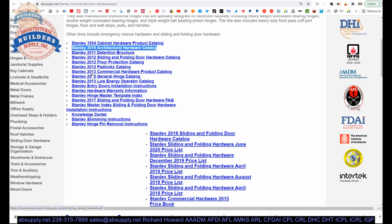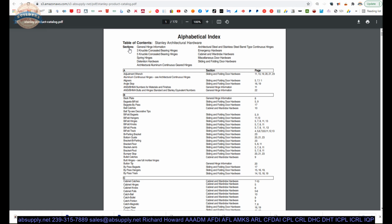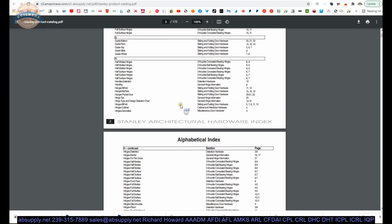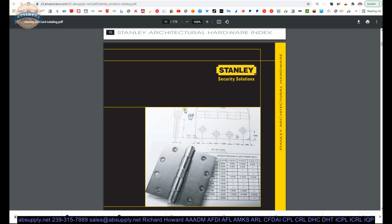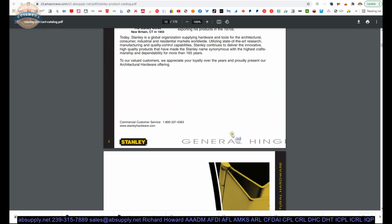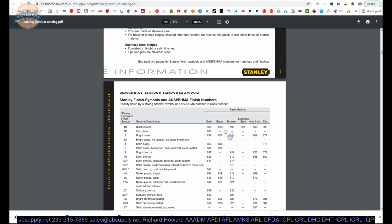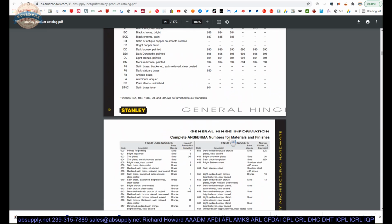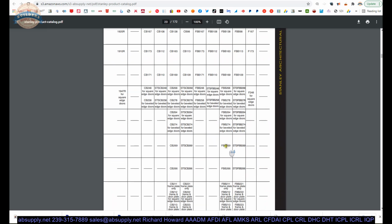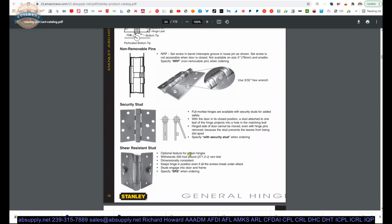But the old one seems to work, and what's remarkable about it is that many hinge manufacturers do an exceptional job when it comes to encyclopedic introductions to hinges. So in the Stanley catalog, general hinge information, they go on for pages to tell you everything about hinges. Whether you are an architect, a consultant, a distributor, a manufacturer, a little old lady from Pasadena, you will be enlightened to review this information because everything you ever needed to know is here.